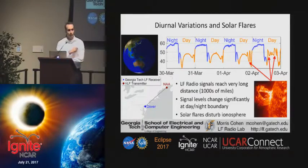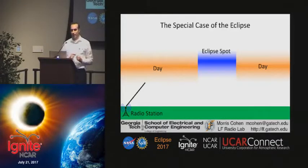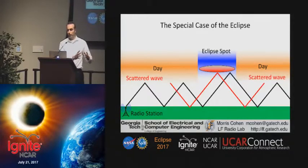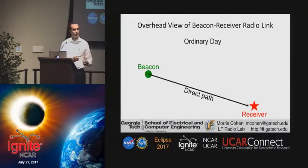Now the eclipse is really interesting because it's the only time that we have a spot of what looks a little bit like nighttime surrounded by daytime. And so we get this unique effect where we have this sort of spot that's actually going to scatter waves in all directions, very much like a radar will scatter off of an airplane. So we're expecting to see this effect with receivers on the ground kind of surrounding where this eclipse is.